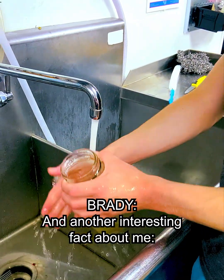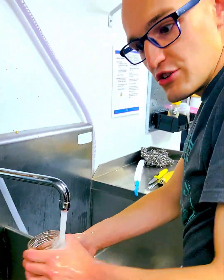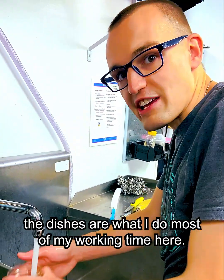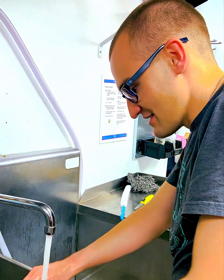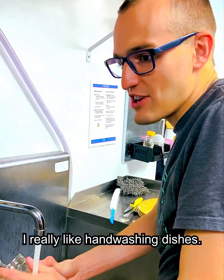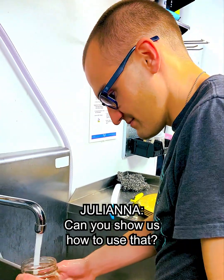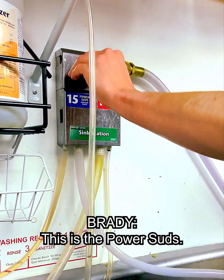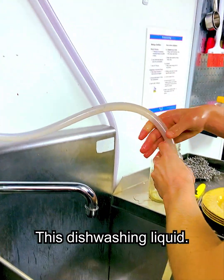And another interesting fact about me, the dishes are what I do most of my working time here. I really like hand washing dishes. Can you show us how to use that? What is that? This is a power suds. This dishwashing liquid.